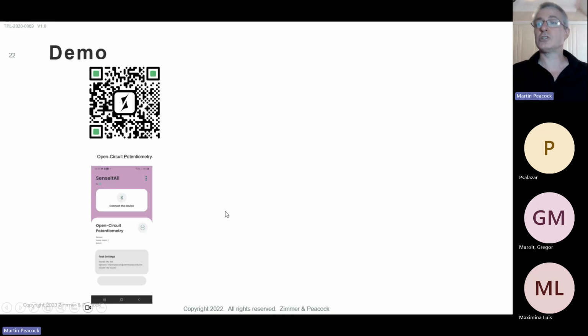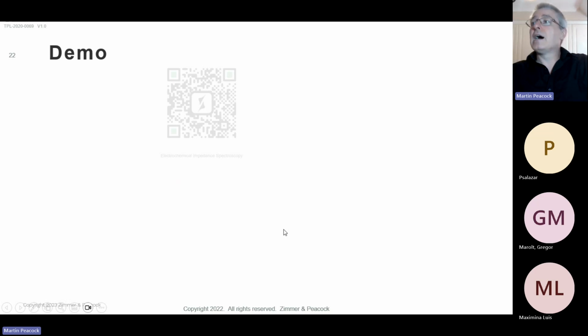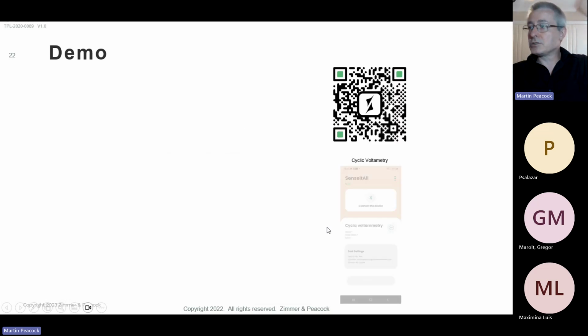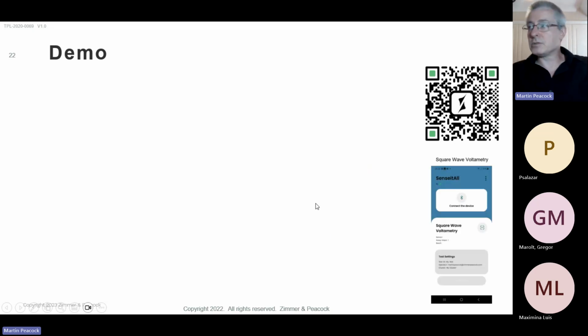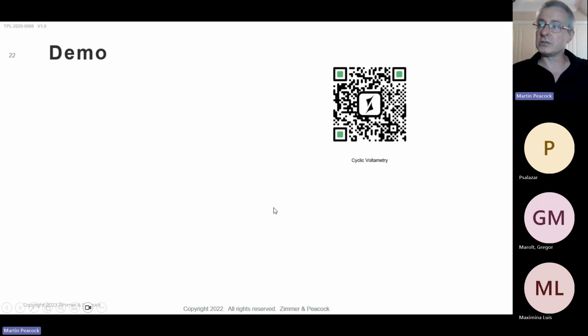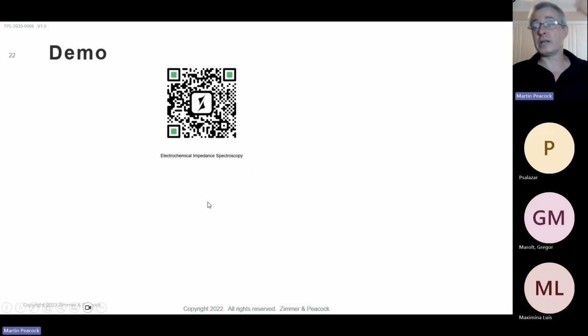So you go open circuit potentiometry, impedance spectroscopy, linear sweep voltammetry, cyclic voltammetry, and square wave voltammetry. If you're doing small molecules, you may be doing square wave voltammetry. Cyclic voltammetry is kind of useful, but maybe not so much as an analytical system. Linear sweep voltammetry is for things like immunosensors, which are quite tough to do.